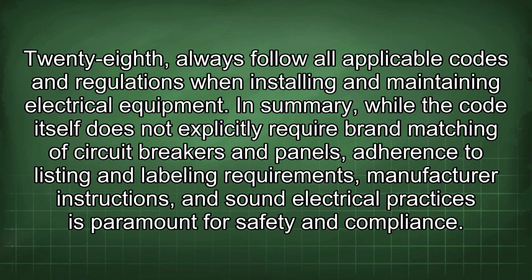In summary, while the code itself does not explicitly require brand matching of circuit breakers and panels, adherence to listing and labeling requirements, manufacturer instructions, and sound electrical practices is paramount for safety and compliance.